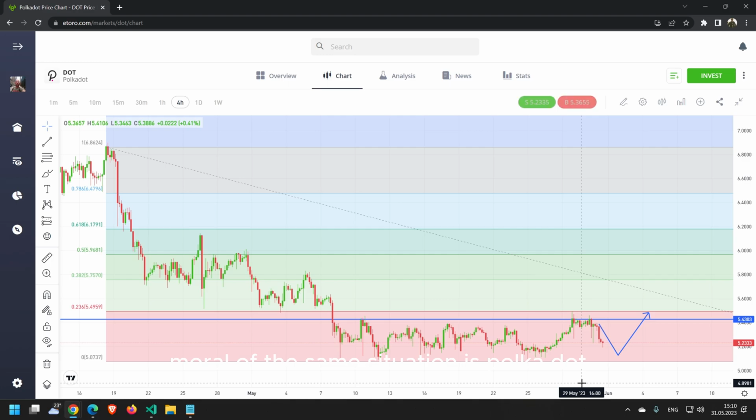More or less the same situation with Polkadot, which has fallen quite heavily and currently is also trading sideways. And as you can see, I drew a chart a few days ago, and as expected, the price fell. I expect it will rise again, maybe not break this level. Probably need to move this chart a little bit lower, but I'll leave it as it is.